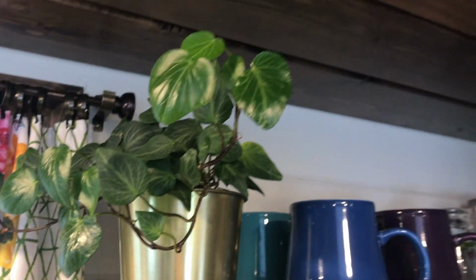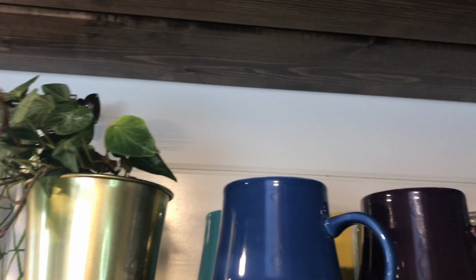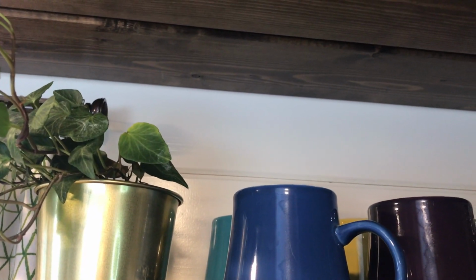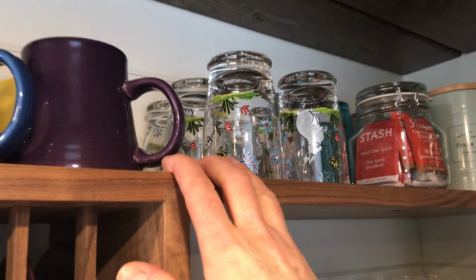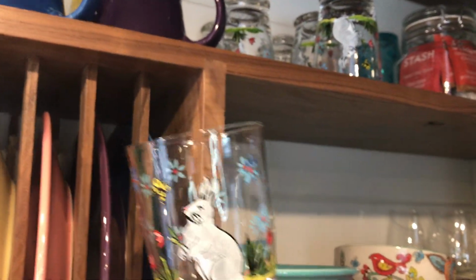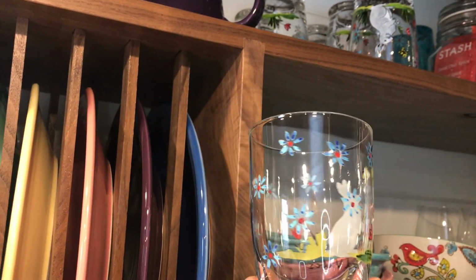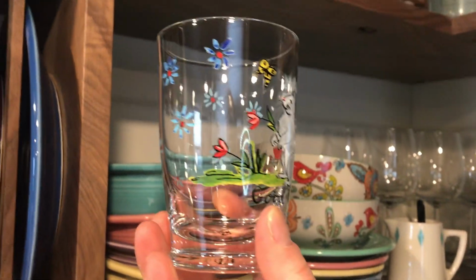I have a little ivy plant. Oh my God, my plants are doing so well. They love me. They love it here. Plants love tiny houses. There, you heard it here first. And I have my mugs here. I only have 4 out. I have a few smaller ones tucked away. I got these little glasses also at Anthropologie. They were in the clearance section, and they're just so cute. And they have all the colors of my dishes, so I got those.